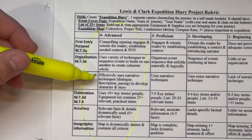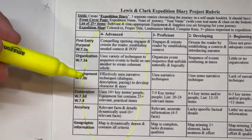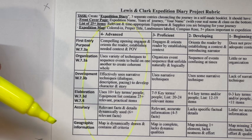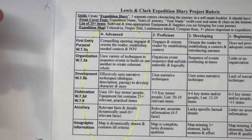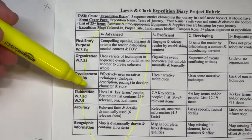Development. We're looking for narrative technique. That can include dialogue or describing the scene and the setting a little bit. Pacing, the way it's telling the story. Some of you, I noticed when you were writing, you would say something like, oh, we fought a bear. And then the next day, wait, you just fought a bear. Tell us the story of that bear. How did that go? Was it scary? What did you do? How did you resolve this whole conflict? Or when you met Sacagawea, how did that go? How did you feel about it? Was anything said? Describe the setting a little bit. We're really looking for that for a 4.